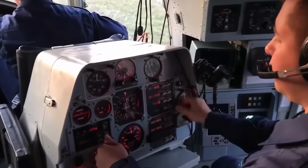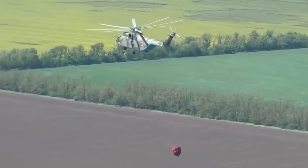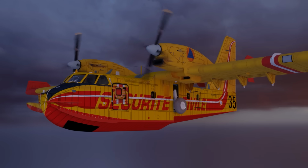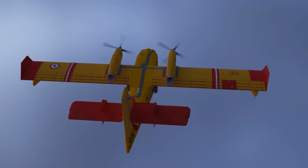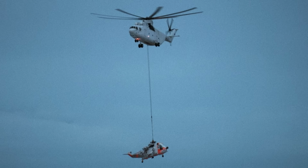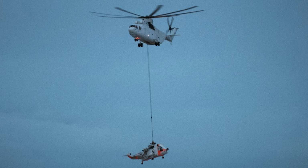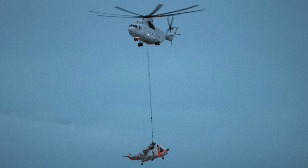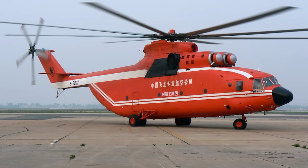It is also often used during emergencies or natural disasters, and there is also a specialized variant for firefighting, which is quite useful considering our topic of firefighting aircraft that we mentioned in a recent video. Apart from Chinooks at the start of the story, the Mi-26 has also rescued a Norwegian Sea King in 2012, and was part of the relief efforts during earthquakes in China in 2008.